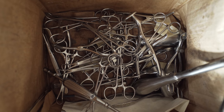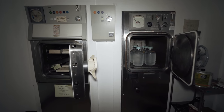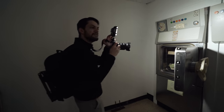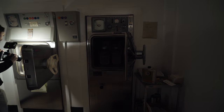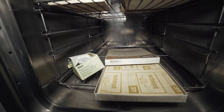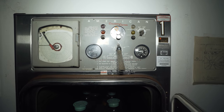Oh, and the autoclaves are filled with stuff. There's one of them? Two of them. So this is one, two, and then the third one was in the other room. These are much newer. It's more sterile water. Steam indicator sheet. Biological indicators. Sterile water. Here's all record books.